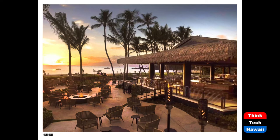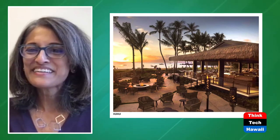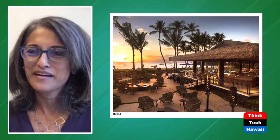This is a picture looking at the restaurant, the bar on the inside underneath the roof, and then the outdoor bar area, and then, you know, looking towards the ocean. It kind of captures the essence of our project.